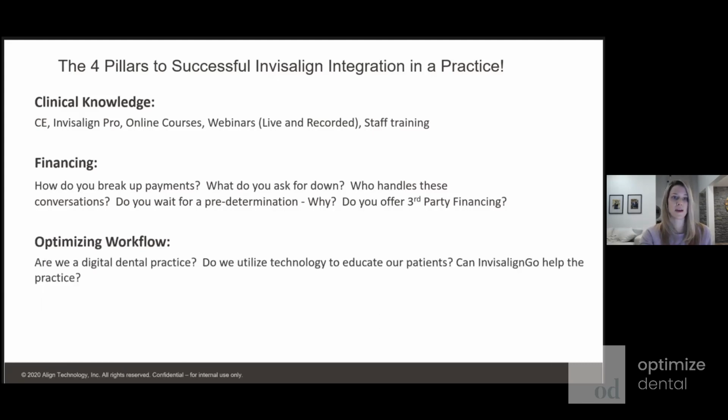Okay. Optimizing the workflow. Okay, so this is really important, and I'm sure Brittany and Teresa can speak to this as well. If we don't have a really good system in place when it comes to Invisalign and the whole procedure, it is not going to go well. Okay. First and foremost, are we a digital practice? Do we have a scanner that we can use, or are we taking impressions and sending them in? Okay, so that's the first thing we want to assess.